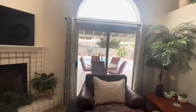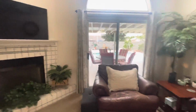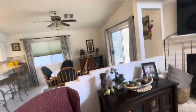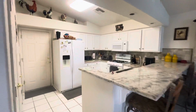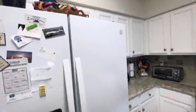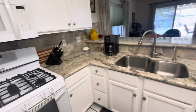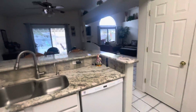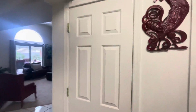Place. I love the window, the bay window. Sliding glass door right here. And there's another slider over here. Dining room. Kitchen. Nice granite countertops. Gas stove. Very clean. Open. I like the open concept. Pantry.